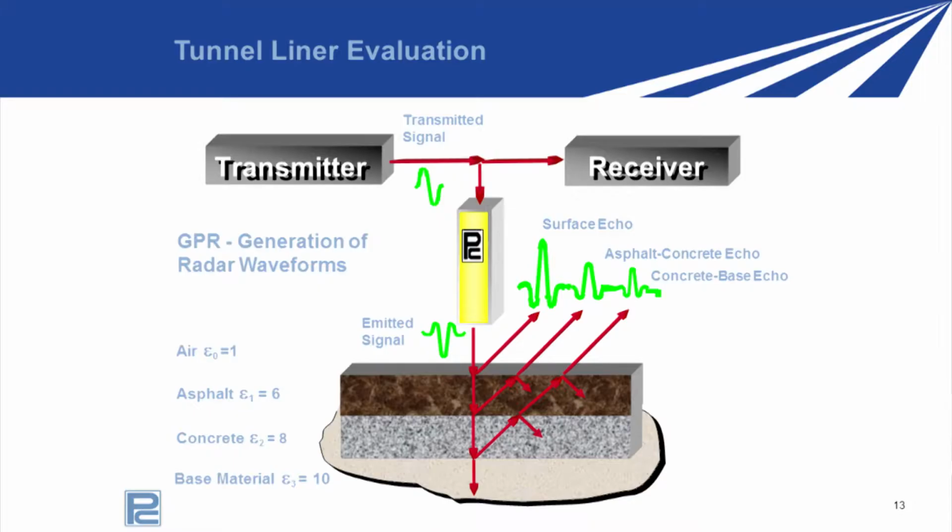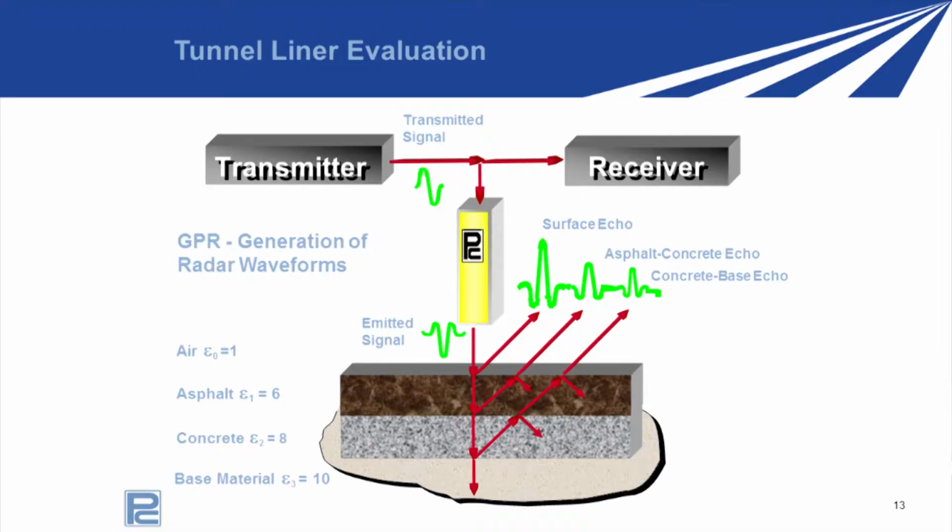You have a transmission and a reflection from each electrical boundary, similar to material boundaries, but we're talking about electrical properties. What we see are the reflections; we don't see the transmissions through the boundary. What's shown is a surface echo, then from the next layer down a reflection from the asphalt-concrete interface, and then one from the bottom of the concrete. These appear in time relative to the thickness of the material.